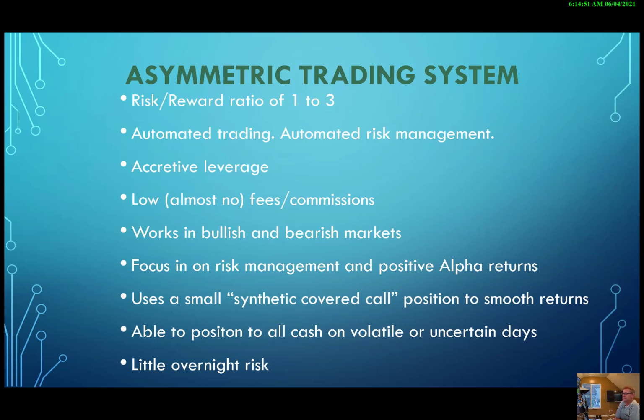We've seen just a tidbit of how it can perform in bearish markets. I do not think, to date, in the program, we're 5 months in now, that we've ever had a single bearish day in the marketplace where we haven't made money. So this program has really yet to shine because we've had a lot of bullishness this year, and we know that at some point that bearishness is going to come, and I think we'll be even more impressed with how the program performs. It is a focus on risk management and positive alpha returns.